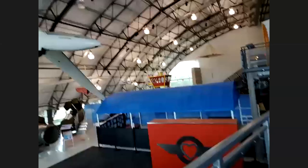Just like your car, if you've got a new car, it's got a lot more screens. Same way with airplanes, except even more so. Very cool. All right, so we're going to go over here and check out the flight simulator, right?